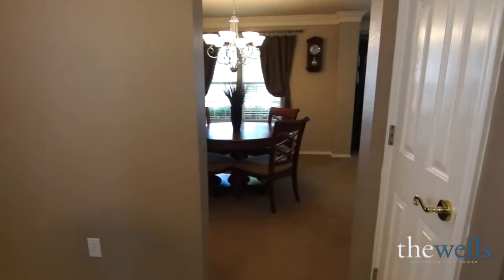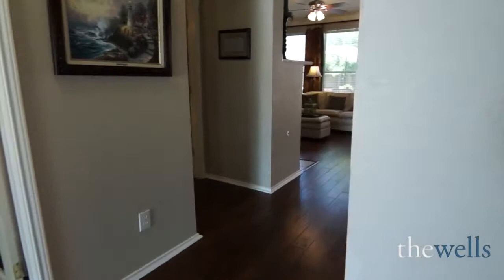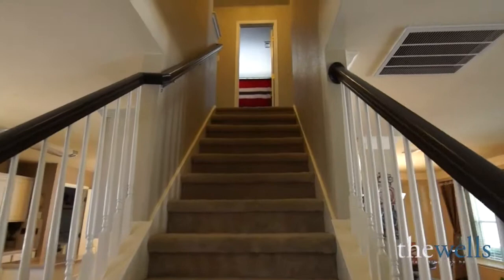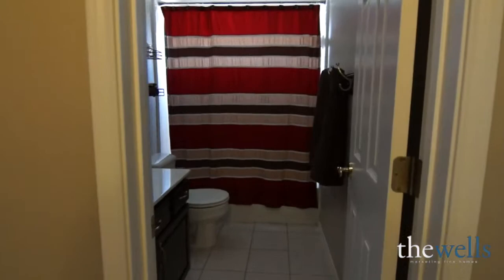The formal living and dining rooms feature crown molding, carpet, and updated lighting. Venture upstairs to discover the spacious master bedroom with a roomy sitting area. The master bathroom showcases a remodeled shower with tile and glass enclosure, refinished cabinets, updated lighting, and a jetted tub.